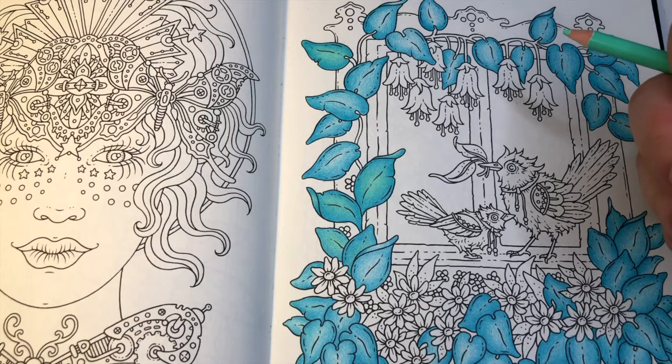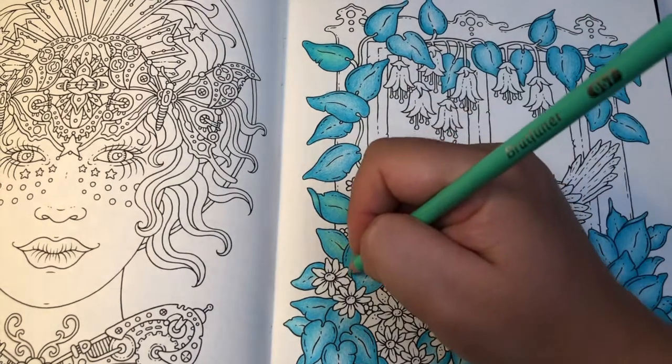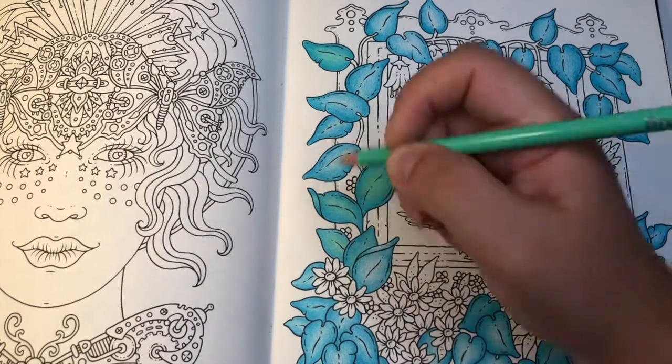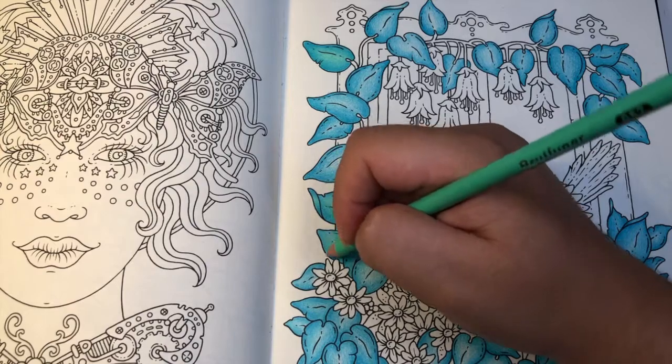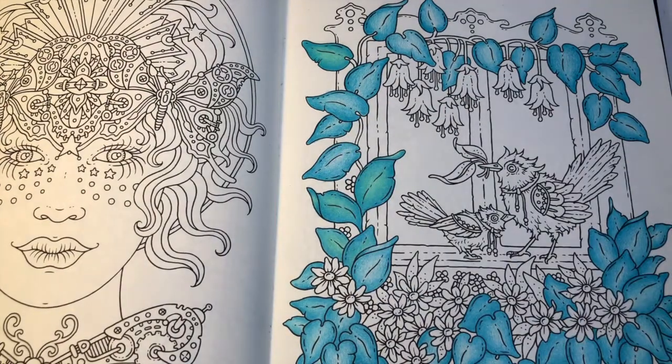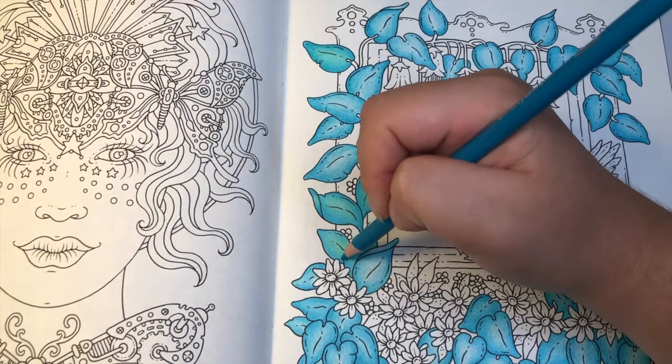And I feel like it's a little bit more on the detailed side compared to what I've seen from her before. I don't know, I could be imagining that, but in my opinion, it's a little bit more detailed than some of her other books. I only have one of her books, but it's definitely more detailed than the one I have from her.